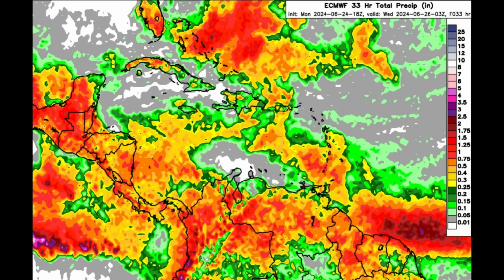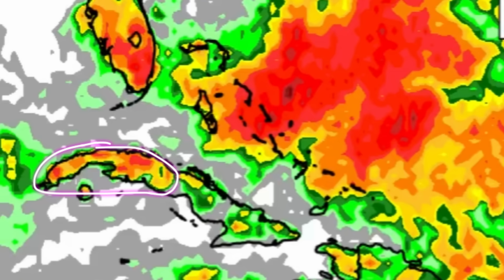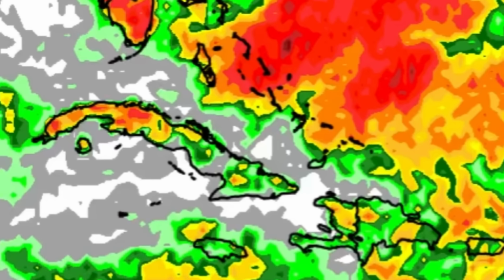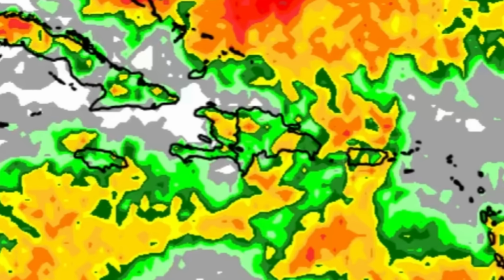Here we can see that there are some of these more colorful shadings around for some areas: Florida, the Bahamas in some spots, Cuba, especially in the west. As we head to the vicinity of the Cayman Islands, much is not expected in terms of rainfall today, although there could be some passing showers. For parts of Jamaica, it's going to be a similar story. Some places may not experience much or anything at all in the realm of rainfall, but there could be some showers and thunderstorms for some other areas. Similar story for Hispaniola and then parts of Puerto Rico and the Virgin Islands.